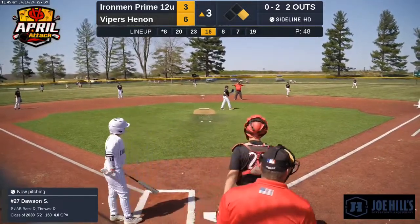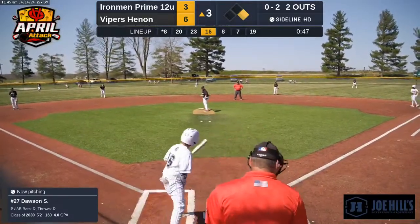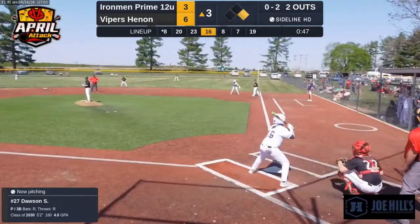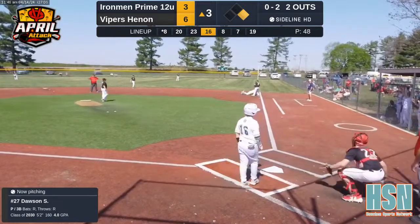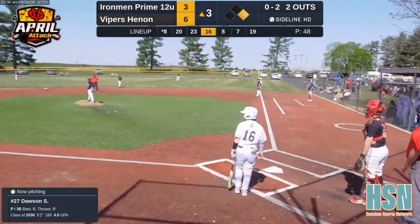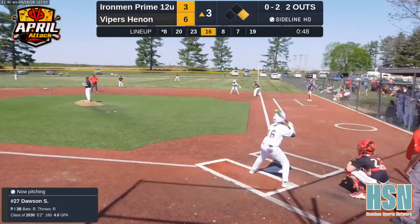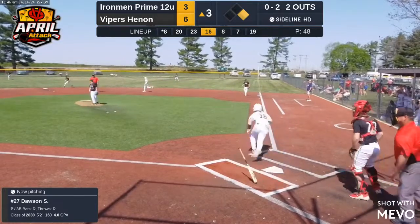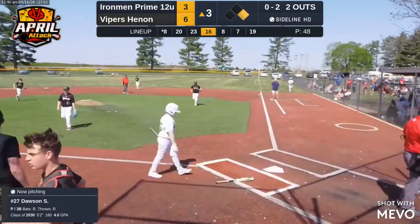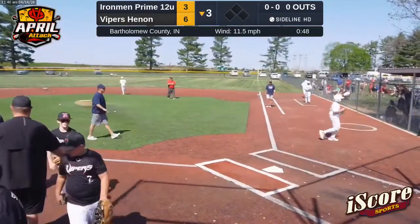Steps off, gets him. Safe. I thought he had him. He hesitated for a second. He got back in time. Hits it, shortstop picks it up, throws it all the way to first for the out. No runs scored by Ironmen in that inning. We are 48 minutes into the game. Got plenty of time.